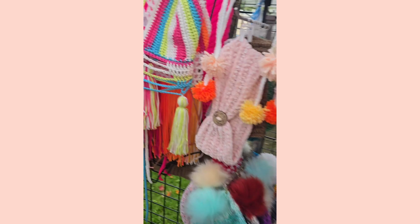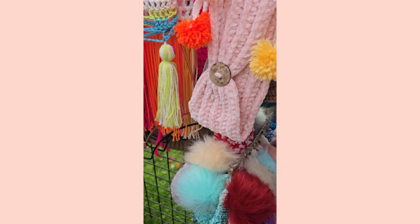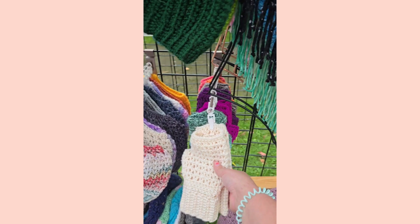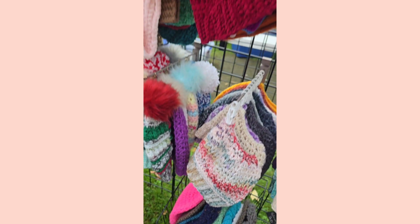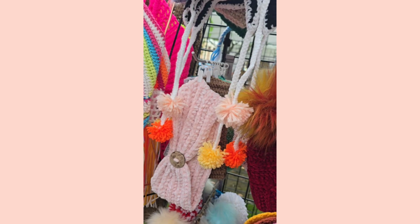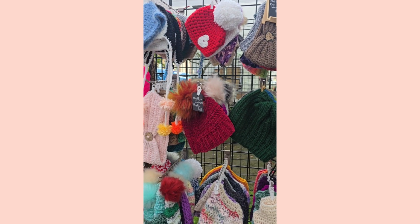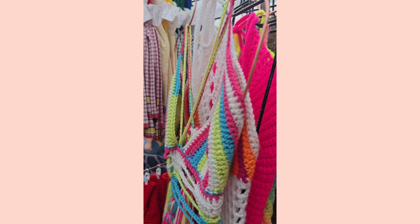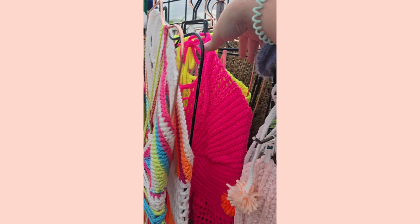Gosh, I know I sold at least 1 adult pom-pom hat. I will have to double check, but it's a lot. I mean, I know at least 1 pair of fingerless gloves, at least 1 men's hat. I think 1 or 2 toddler hats. So I will get a better count of that in a minute. We did sell 2 crop tops. So these are the ones that we have left.